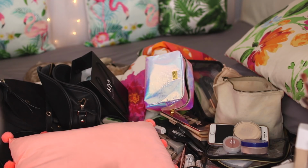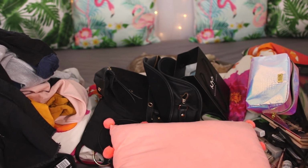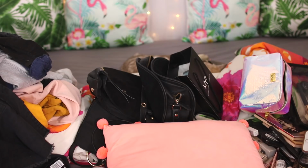This is what my bed looks like after filming a video. It's just mess everywhere. It's not as glamorous as it seems, you guys.